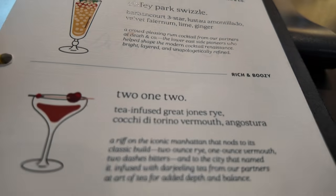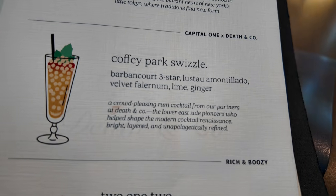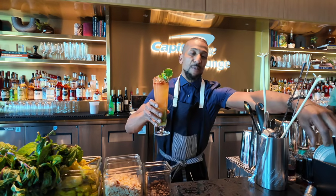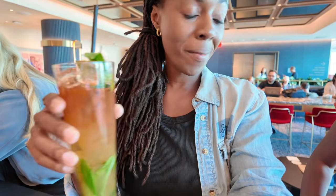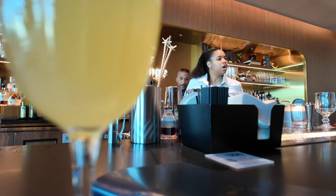I told the bartender that I liked my drink sweet but with a sour twist, and he recommended the Coffee Park Swizzle. This had a mix of lime and ginger, and as an island girl, I was completely sold. Nice looking drink too, right? Okay, thank you. Now, unfortunately, this drink was way too sweet. And trust me, I've never met a cocktail that I thought was too sweet, but this one definitely missed the mark. So I decided to give it another shot and try a second drink.